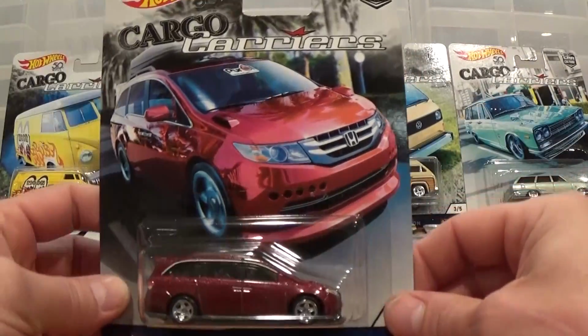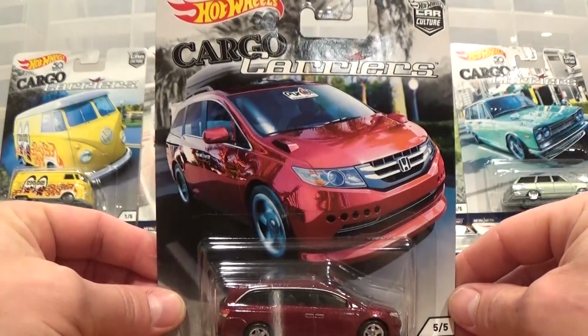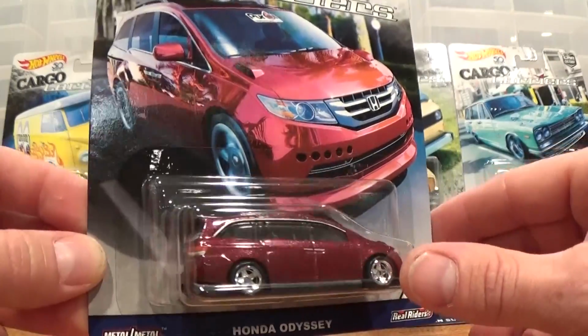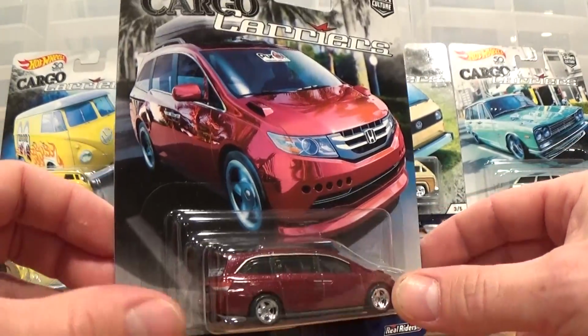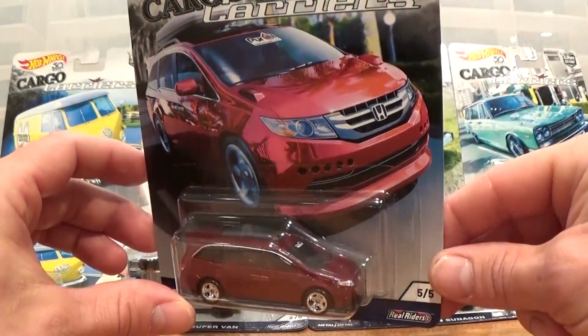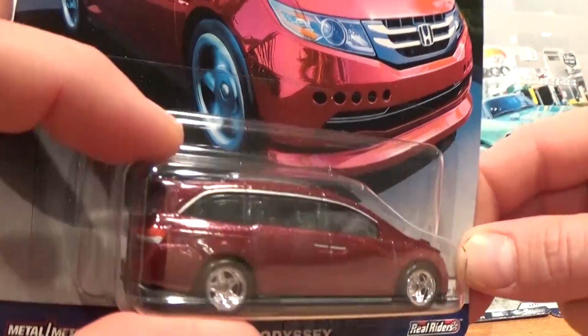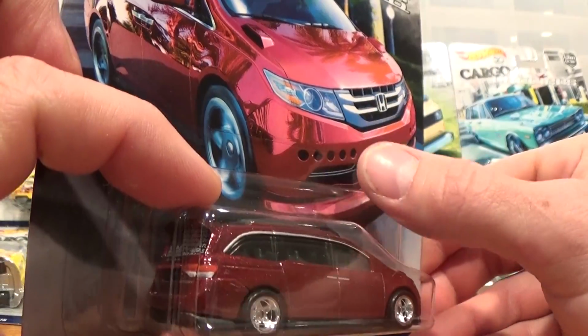Number 5 and last in the series of 5 vehicles is this Honda Odyssey. This van has got all the details you've ever wanted to see, and there being a lot of Honda Odysseys out there, I would think that this is going to be quite a popular casting as time goes on, because this is a really popular color for this real life vehicle.